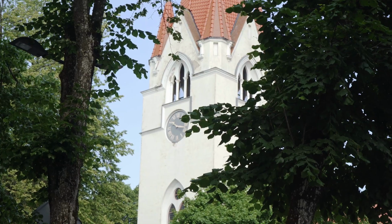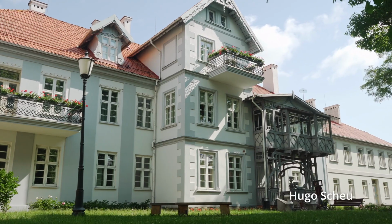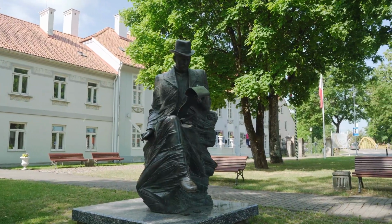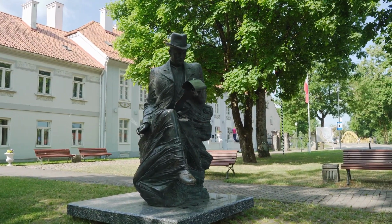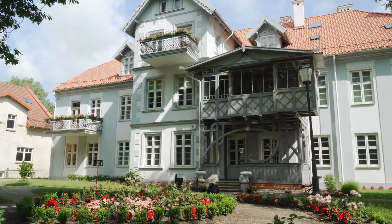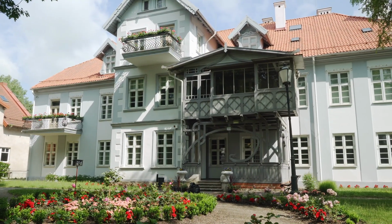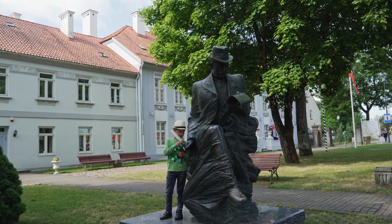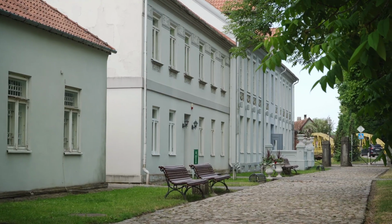But the main attraction in town is the house of Hugo Shaw. Originally from Klaipėda, or Memel, as it is the historical name of Klaipėda, he purchased Šilutė Manor and came here at the end of the 19th century. With his cultural and social activities, he became a patron of the town.